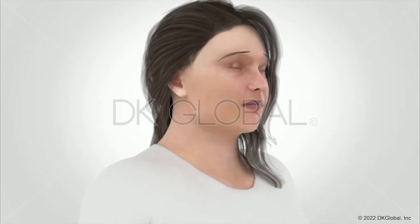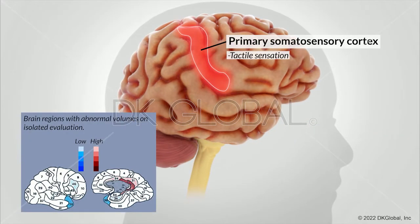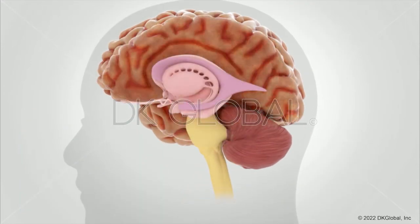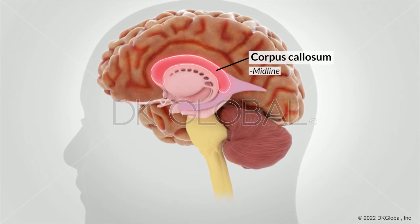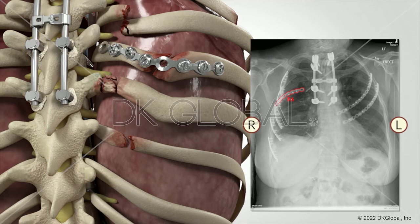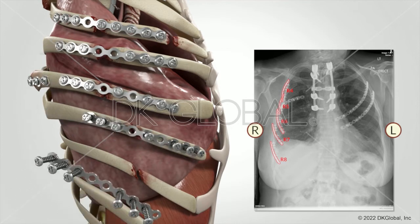DK put together a visualization that was more of a video animation that went through each of the body parts, went into her brain and showed the portions of the brain that had been injured, and had call outs to the DTI testing that demonstrated that those areas were injured. It went through the rib fractures, the thoracic and cervical injuries. They did a great job demonstrating visually the injuries that she suffered and the procedures that she underwent.